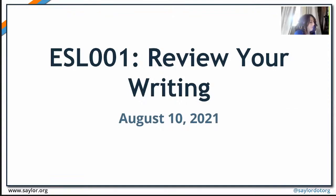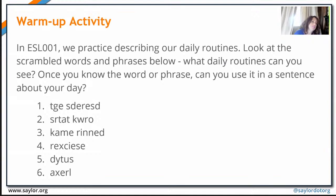Thank you, Mike. Welcome, everyone, to the newest edition of ESL 001. So we're going to start with the warm-up activity. In ESL 001, we practice describing our daily routines. Look at the scrambled words and phrases below. What daily routines can you see? Once you know the word or phrase, can you use it in a sentence about your day?